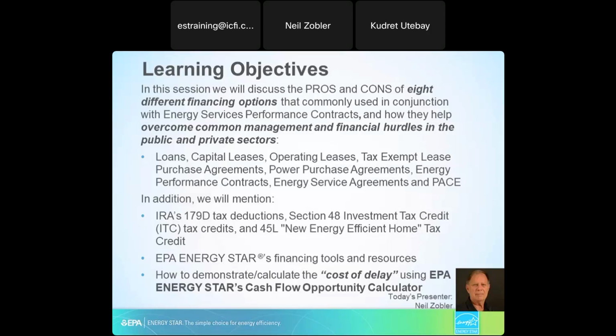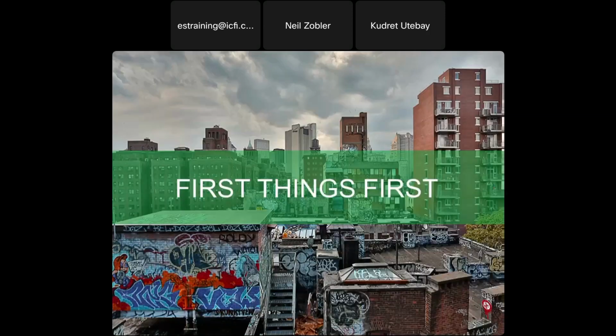And one of those tools that we developed jointly with Catalyst and Coudret is the cash flow opportunity calculator. And I want to show you how you could use that to calculate the cost of delay, which is something that everybody talks about, but very few people really know how to calculate it. And this tool will assist you in making that calculation.